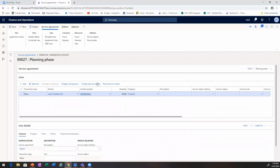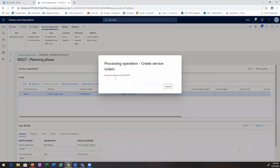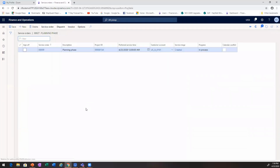And then there are several different ways to do the service orders, and I'm going to do it one of the most simple ways, which is just to create it manually. I could do a planned one, and I could have a batch job running and looking at certain criteria to do it for me automatically. But again, for the sake of time, I'm just going to do it manually, which is one of the quickest ways to do it when you're demonstrating.